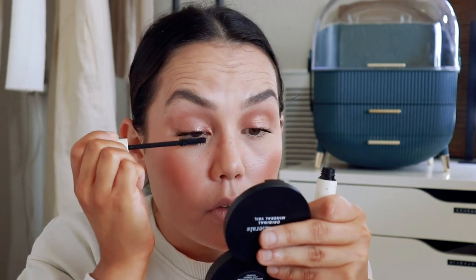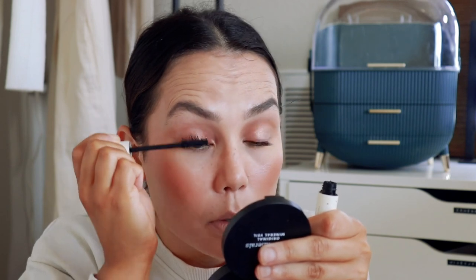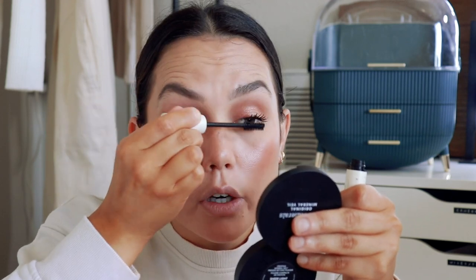But yeah, I'm just really trying to focus more on drugstore makeup this month and get some more drugstore options for y'all, so it's not always just high-end expensive makeup. So if y'all have any drugstore recommendations or requests, things you would like me to try at the drugstore, definitely leave them in the comments below, and I will try and test some of those out for you.